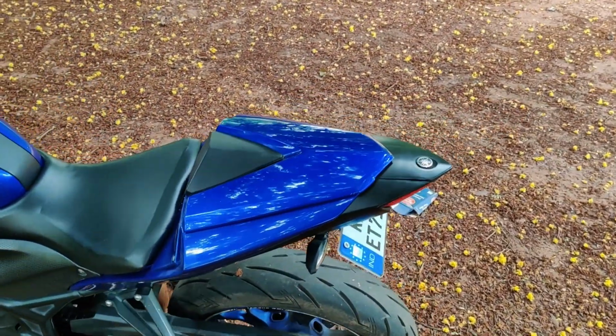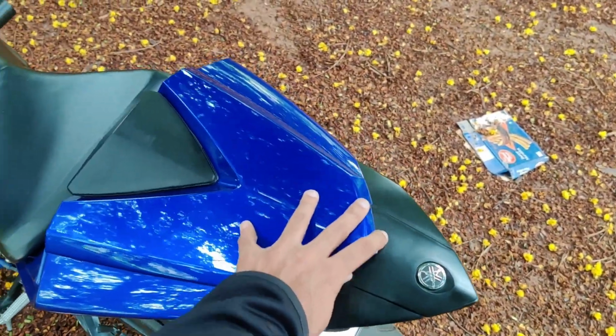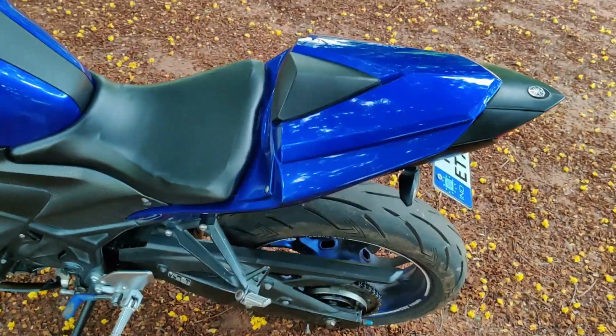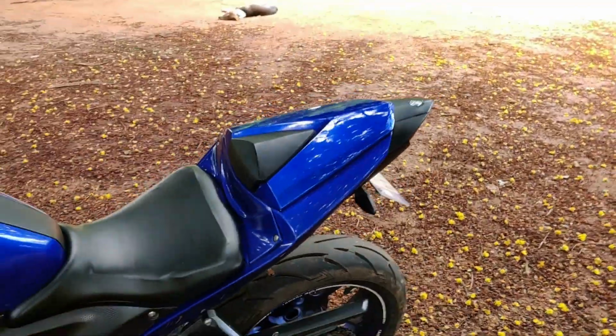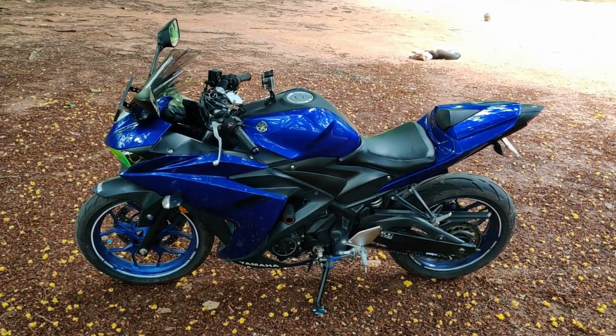Similarly, I don't have a seat on, I have a rear cowl on, but even the seat does this. It's not really snugly fit. It's not just about the cowl, but the seat does the same. So that's a problem that I have. There's a lot of gap there, even with the rear seat. So build quality, not up to the mark. Maybe something you need to consider.